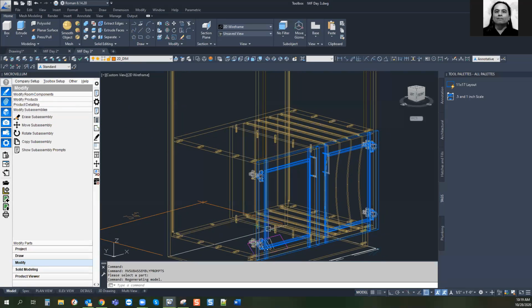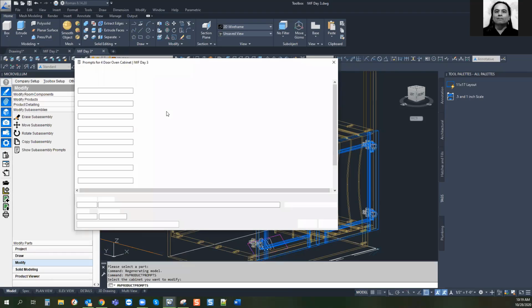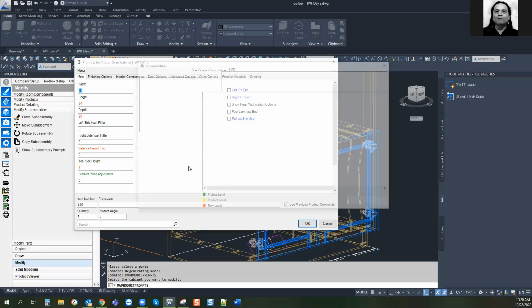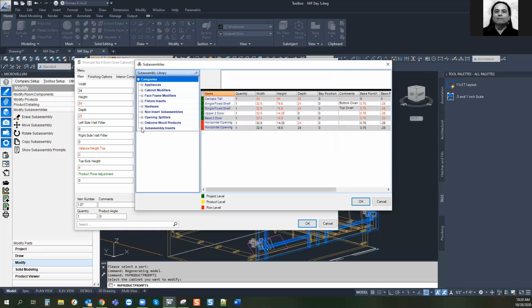And this time I'm just going to select this bottom half with my pick, or the left half with my pick quarters. That didn't slip. There we go. Okay, so again, I could right click, select subassemblies. From subassemblies, I will go to a different category called subassembly inserts.